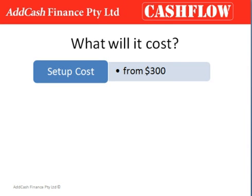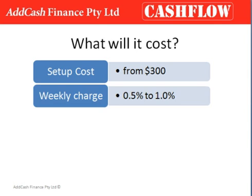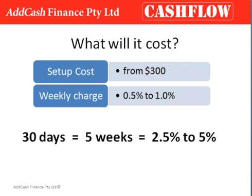What will it cost? After you've been approved, there is a one-time setup cost which, depending on your business and its complexity, can be as little as $300. Each week there is an ongoing charge which is a fixed percentage of the invoices you have drawn funds against. The percentage is agreed up front before your facility commences and ranges from 0.5 to 1%. This continues from the time you draw funds until your customers pay. So, for an invoice that remains unpaid for 30 days, you can expect your maximum cost to be roughly 2.5 to 5% of invoice value.